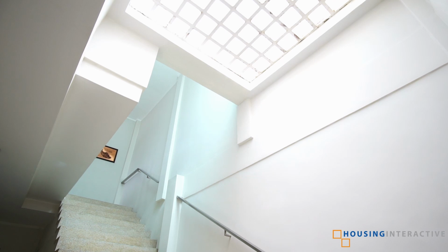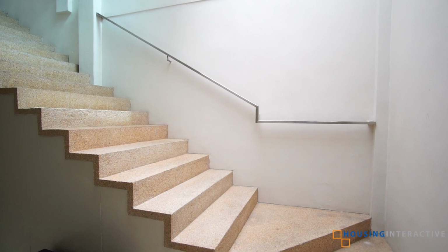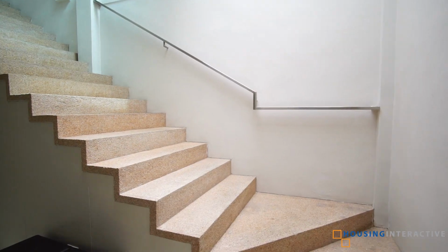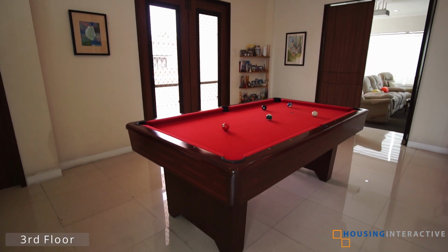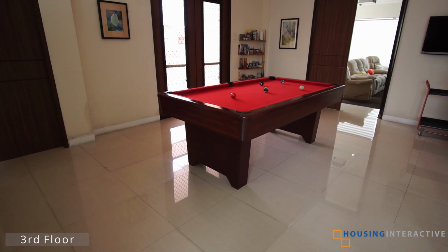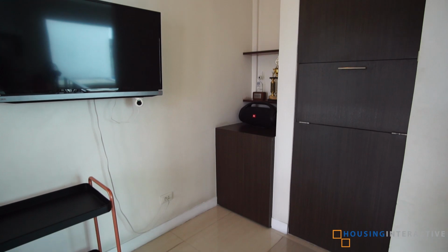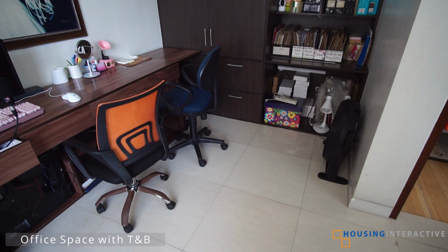And here's the stairs leading to the entertainment area. Again, the design makes the natural lights come in. Now let me show you the exciting part, which is the entertainment area. It's wide enough so you can put a pool table in the center. Also has a space for your personal gym and the dumbwaiter. It has an office that has its own toilet and bath.